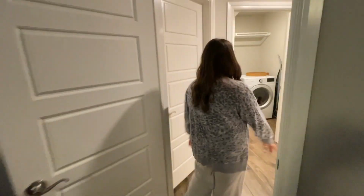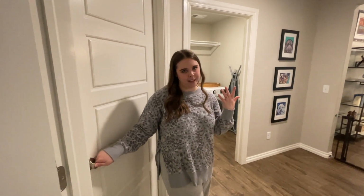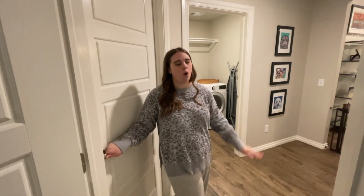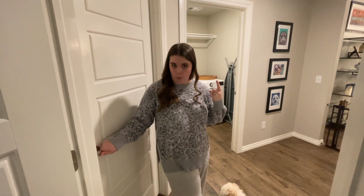Yep. So next to Eric's office is my office slash our guest room. If you've seen our last house tour, which I'll link here so you can see what our house looked like basically as soon as we moved in, this was the dog room. So this room is completely different. I did a whole makeover video on this room, which I will also link right here. You can go watch it.